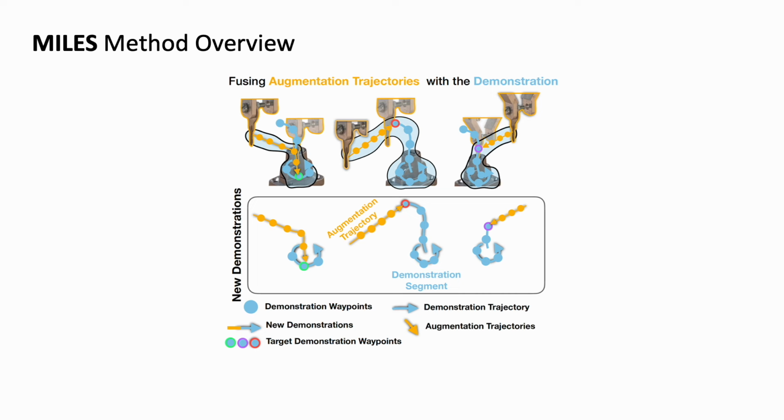After collecting the augmentation trajectories, we fuse each augmentation trajectory with the remaining demonstration segment, following the demonstration waypoint to which each augmentation trajectory returned to, as shown in the figure in this slide. This way, we automatically create a new dataset of demonstrations that show to the robot how to return to and then follow the single human demonstration.